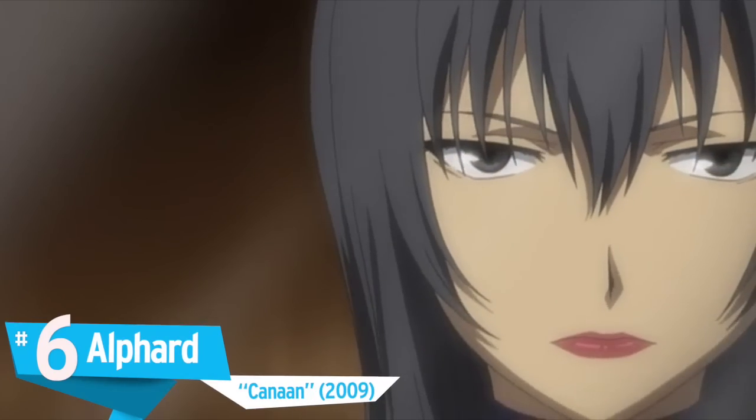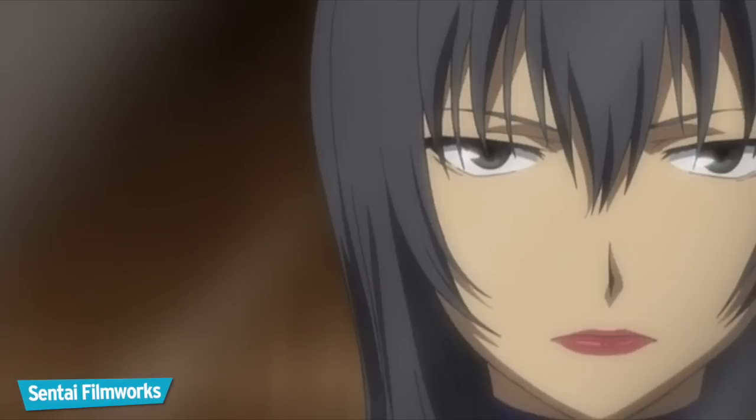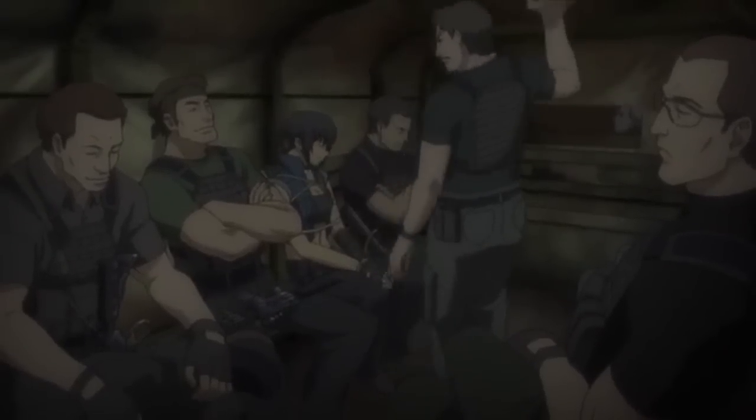Number 6, Alphard, Kanan. Alphard Alshua, the most prominent villain in the Kanan series, is the leader of the Snake Terrorist Organization.